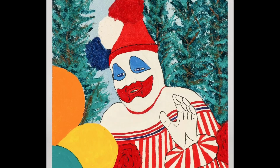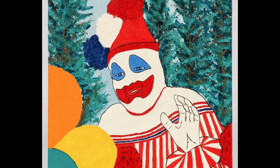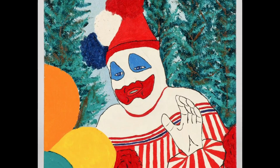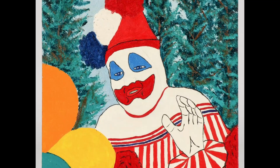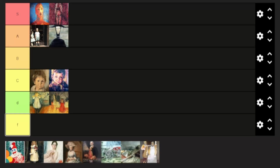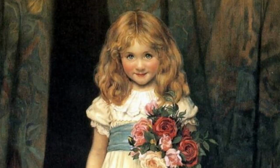It was stored with an art dealer, and I'll be honest, I just read you the Wikipedia entry. Fuck this guy. I'm not researching any further. He was a piece of shit and his art is shit too. The colors are ass, the anatomy of the hand is wrong, the trees are mid, and the balloons create a bit of a tangent with the tree on the left and the puffballs or whatever's on Gacy's hat. F tier. Fuck this guy.